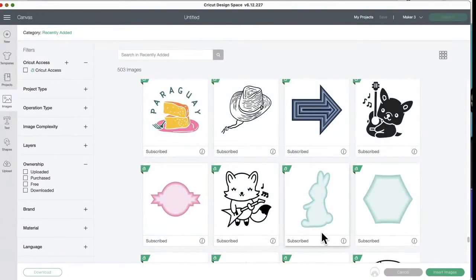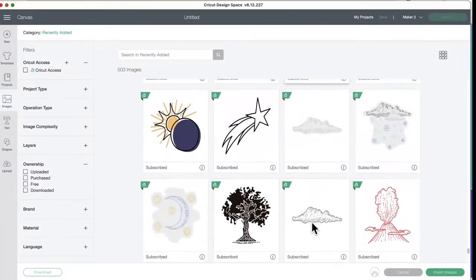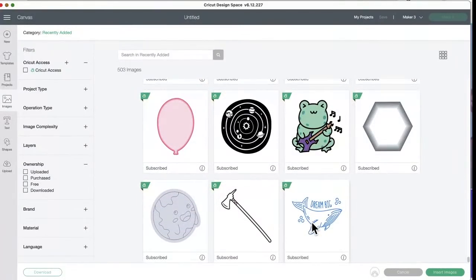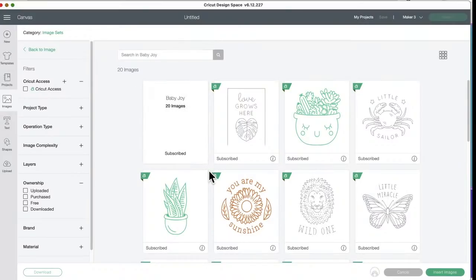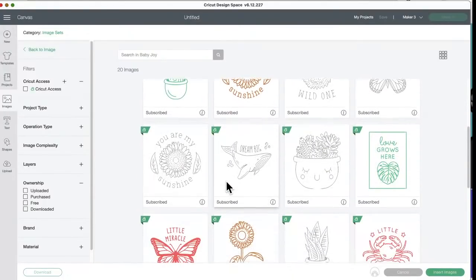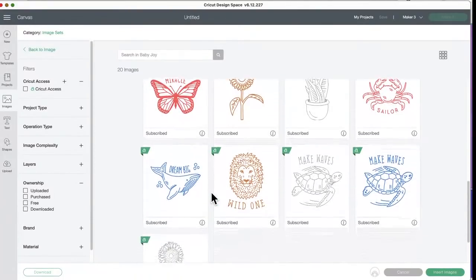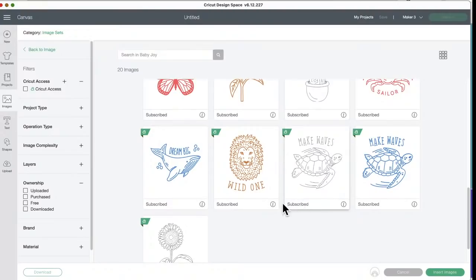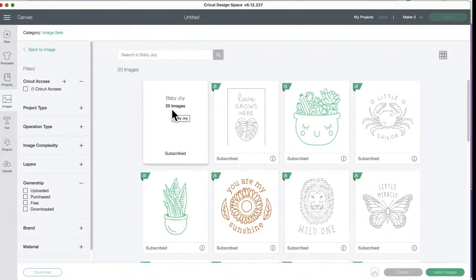This bunny. Did you guys see that in the nested designs? Or is there another nested set? I love frogs. Dream big. Wonder what that one is. Baby Joy. I don't remember that set. And I think, yeah, these are draw. See, when I mouse over it, it tells me draw. And you can draw with infusible ink pens and put on a shirt. Those are cute. I think this is new.